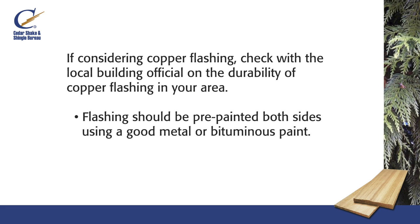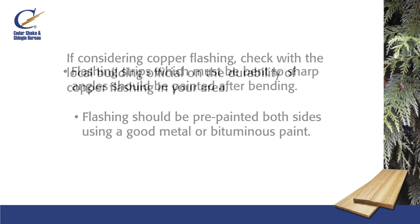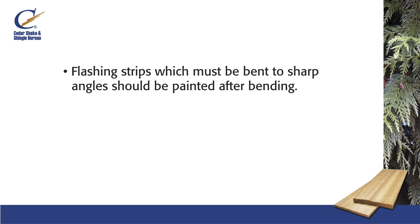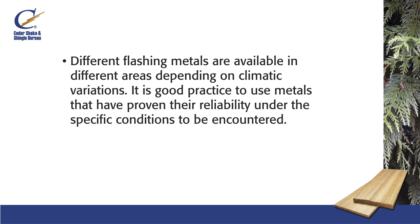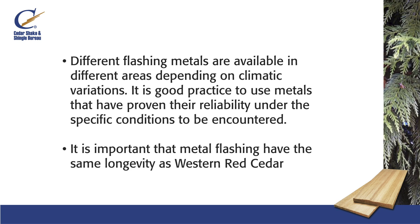Flashing should be pre-painted both sides, using a good metal or bituminous paint. Flashing strips, which must be bent to sharp angles, should be painted after bending. Metal flashing with baked-on enamel coating is available in some areas. Different flashing metals are available in different areas, depending on climatic variations. It is good practice to use metals that have proven their reliability under the specific conditions to be encountered. It is important that metal flashing have the same longevity as Western Red Cedar.